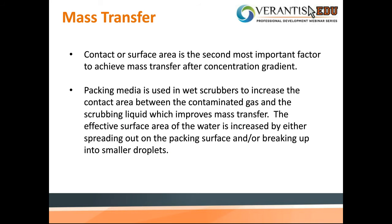So just to summarize those slides at the beginning here, contact or surface area is the second most important factor to achieve mass transfer after concentration gradient. You do have to have concentration gradient between the phases first, or no mass transfer will occur regardless of the amount of surface area that you have. And the purpose of packing media in wet scrubbers is to increase the contact area between the contaminated gas and the scrubbing liquid and improve that mass transfer. The effective surface area of the water is increased by either spreading it out on the packing surface and or breaking it up into smaller droplets.